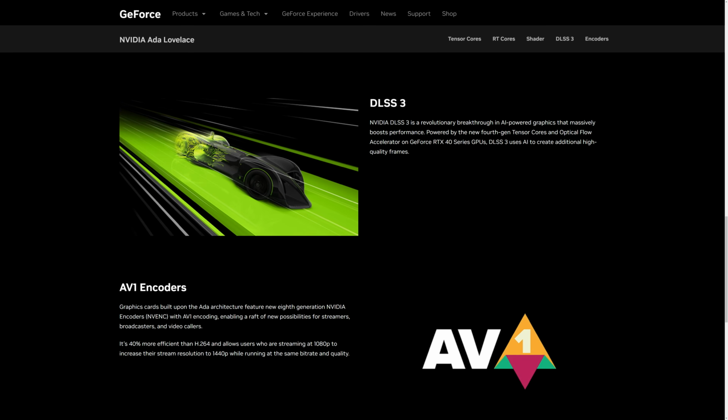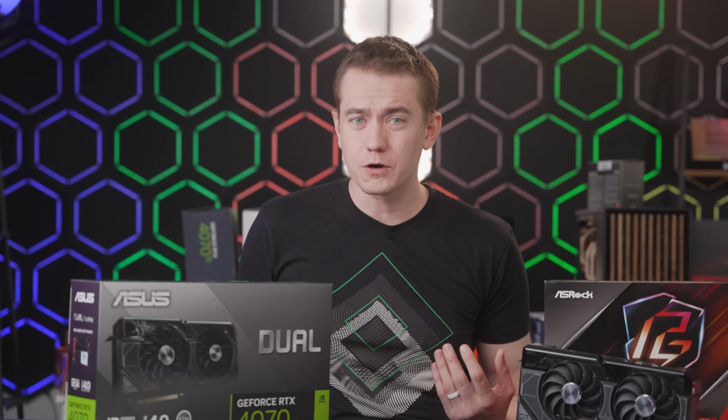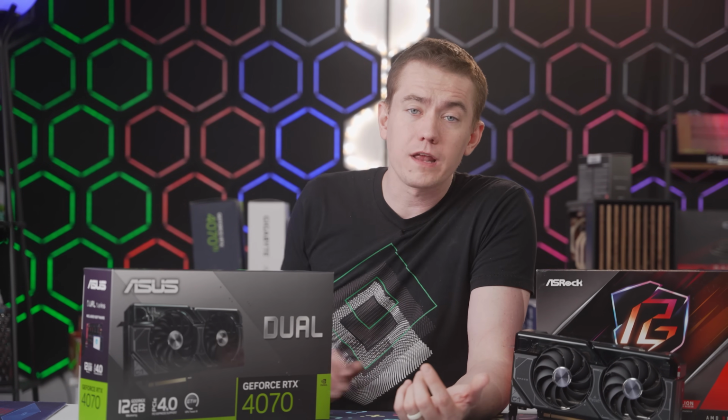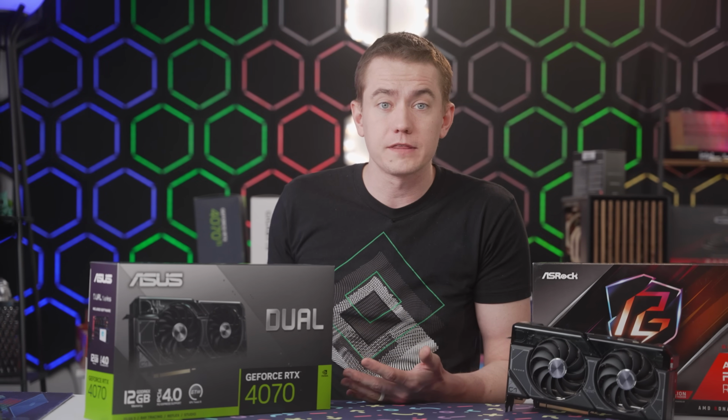The 4070 has upgraded features. You get AV1, you get DLSS 3, but my favorite thing is you get better power efficiency. And honestly, I think this conversation that we've been having about VRAM isn't really correct, because you're not going to need 16 gigabytes of VRAM for the performance that you're targeting with the 4070. It's just not relevant to high settings 1440p gameplay that you should be targeting with this class of card.